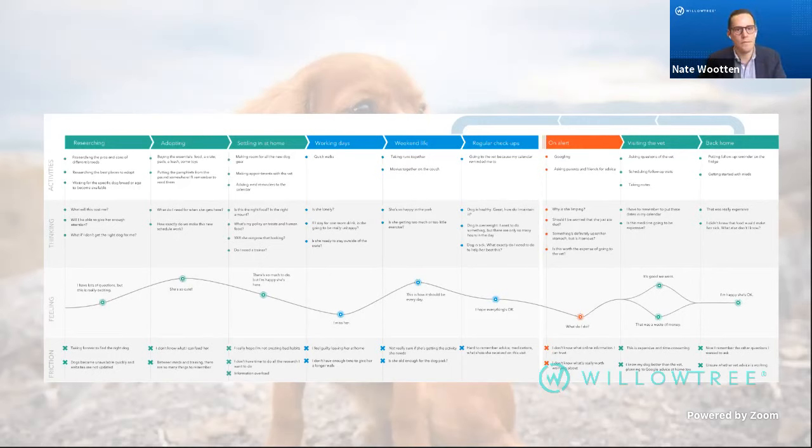Thanks, Nate. So just a really quick tour for those who are less familiar. We chose this one because it's a fairly typical user journey. Every user journey is a little different, but it breaks up someone's experience with a brand or a service or a life stage into some discrete moments, oversimplifying for the sake of making it useful. And then it captures the activities, what they're doing within those phases, what they're thinking, what they're feeling, etc.